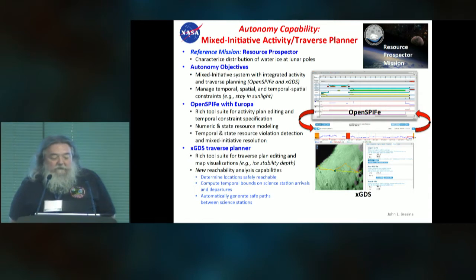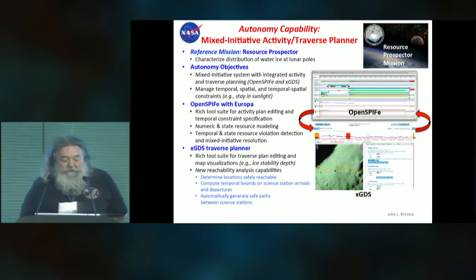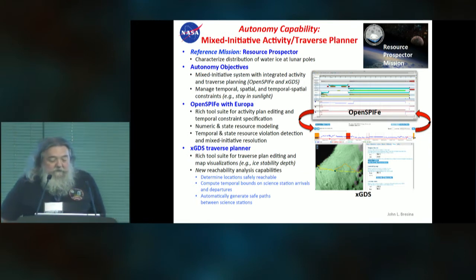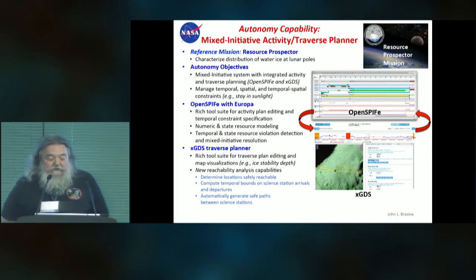And then we're also using a traverse planner, starting with a traverse planner that was developed here at Ames for various analog missions and field tests called XGDS. And we've enhanced that to deal with these temporal spatial constraints with some reachability analysis tools, because XGDS was initially sort of an editor that a human would use without much automation.